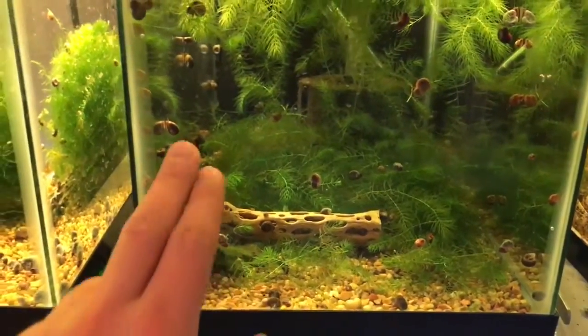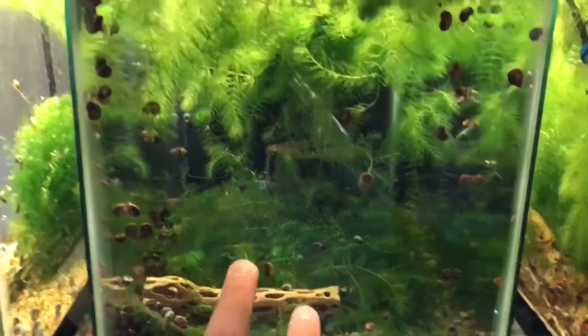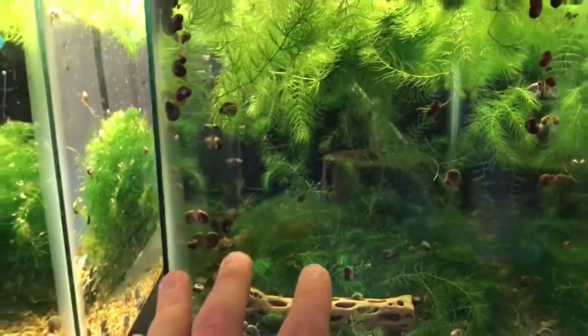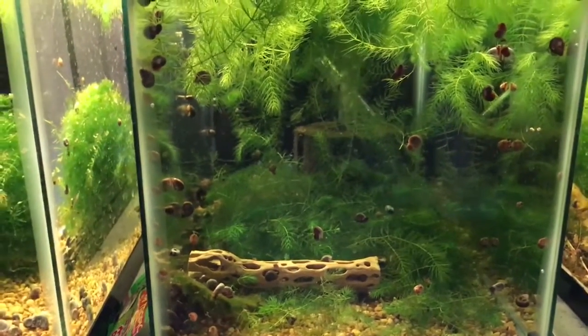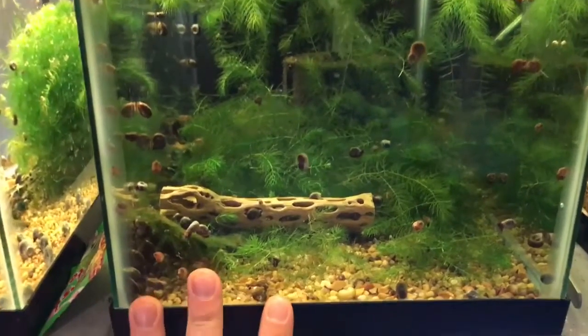Now, I do understand all these snails, it's going to kill those. And I don't mean to sound awful, but I'm okay with that. These are regular brown ramshorn snails. They're nothing special. I've got lots of snails in all these tanks, so I can replace those very easily. So that's not a huge loss to me. I would sacrifice the snails in order to get rid of these leeches.